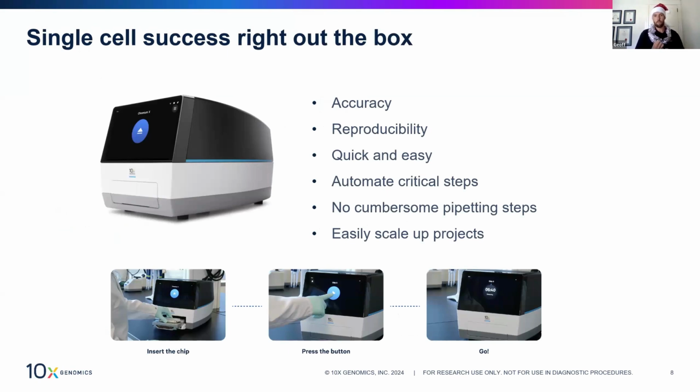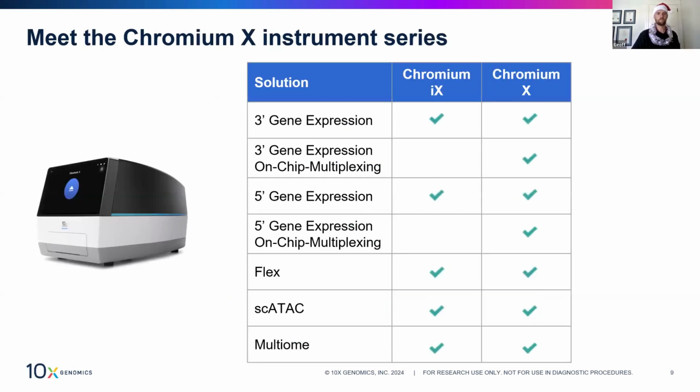It also eliminates cumbersome pipetting steps and partitions tens of thousands to even millions of cells in just minutes as part of a 1 to 2 day workflow with a hassle-free 3 to 4 hours of hands-on time. So finally, an investment into this instrument means that you can easily increase the number of single-cell projects as your lab and your research grows.